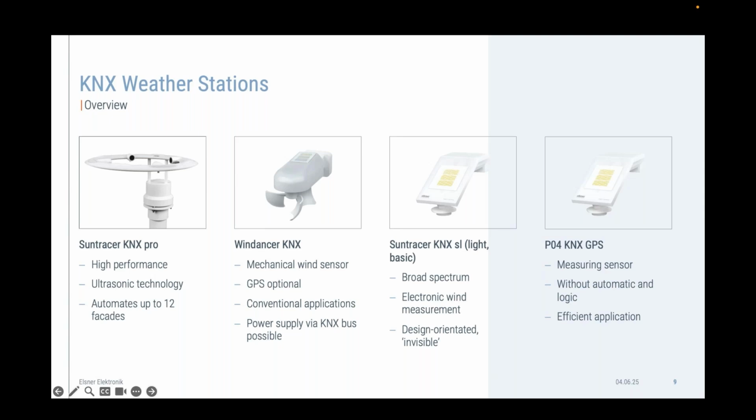I thought this was a very interesting use case on how to use wind direction management. It does not really have anything to do with automatic shading, but the use cases that you can use the weather stations for are, as it seems, only limited by the creativity of the system integrator that is using this device.